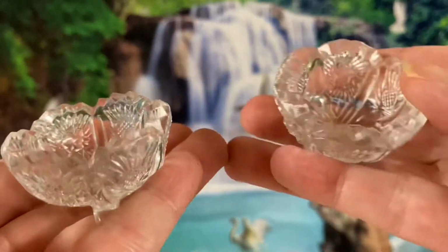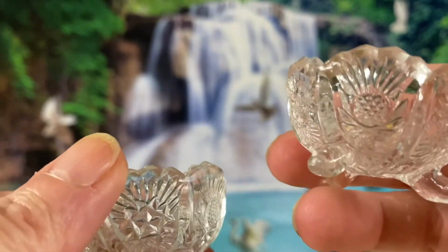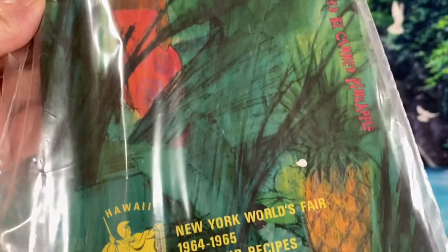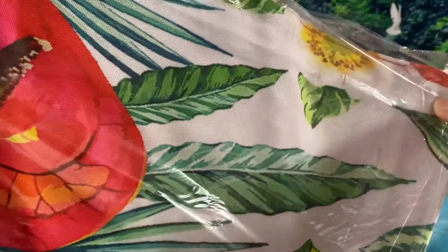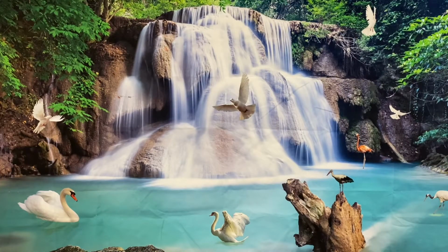2 EAPG clear glass salt cellars. These sold for $12.99. A 1964 World's Fair Hawaiian recipe book. This sold for, well, actually this and this hibiscus flower bag. It's like a beach bag. Together they sold for $20.49. The total for Wednesday, June 9th, was $126.43.